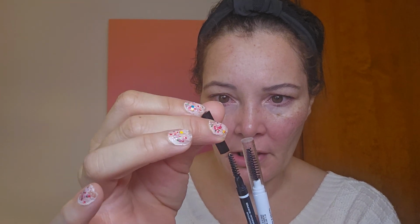The spoolie on this e.l.f. one is a little bit bigger, I'm noticing right away. So that's kind of nice. This one's a little thinner. The whole pencil on this NYX one is a little thinner. So anyways, this e.l.f., that's what we're dealing with here today.